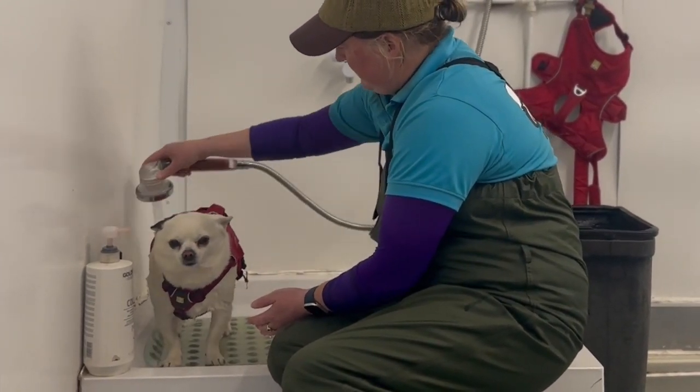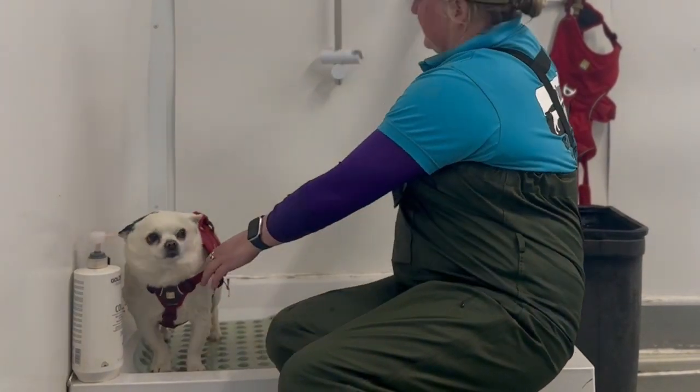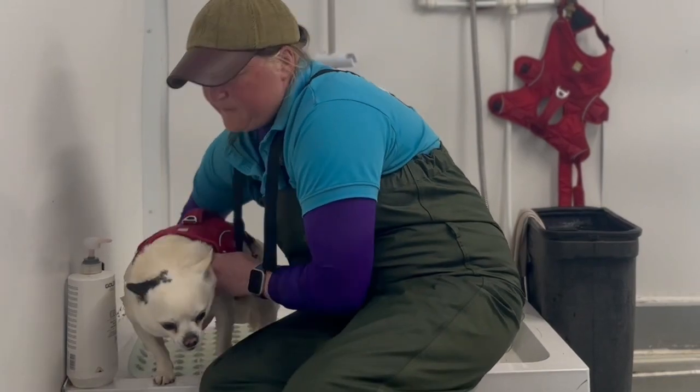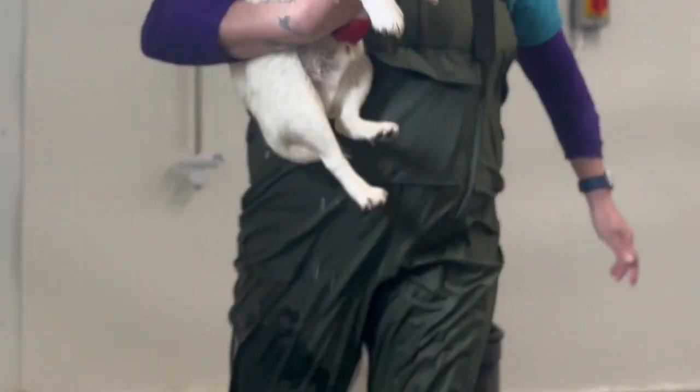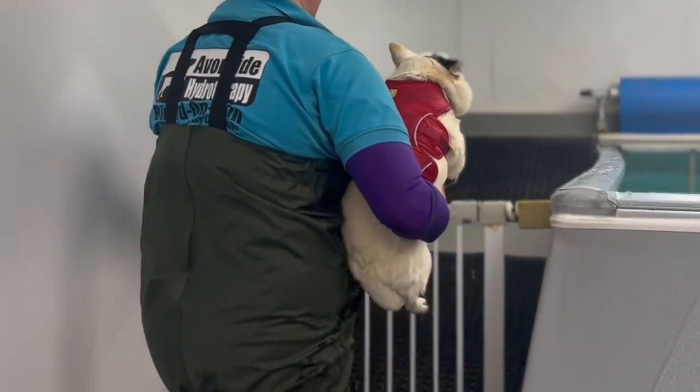So it's more than just shoving them in a pool then? Yep. Nice warm muscles before we get them into the pool. Now Elvis is nice and easy because we're going to carry him into the swimming pool. Obviously the bigger dogs have to walk down ramps.